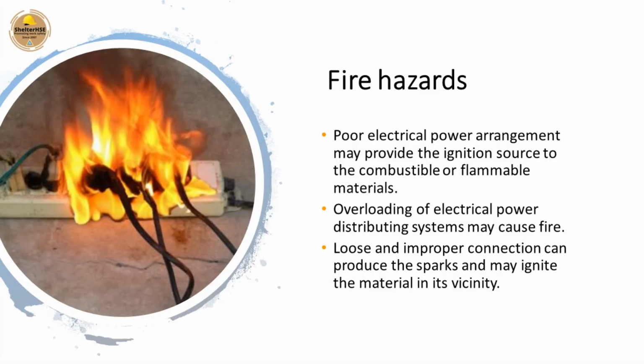Fire hazards. Poor electrical power arrangement may provide the ignition source to combustible or flammable materials. Overloading of electrical power distributing systems may cause fire. Loose and improper connections can produce sparks and may ignite the material in their vicinity.